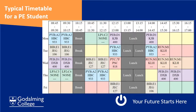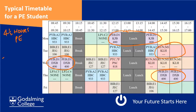Here's a typical looking timetable for a lower 6 PE student. If you look in the red circles, you can see 3 1.5 hour lessons that make up your 4.5 hours of physical education. If you're a sports team player, you'll get an hour's training session on a Tuesday afternoon, and then Wednesday afternoons are free for our matches that run all the way from September to April, and we normally compete in about 20 fixtures or so in that time.